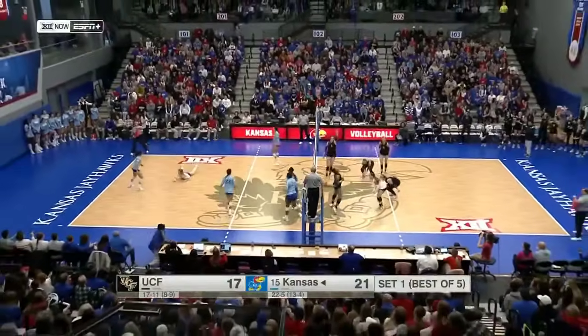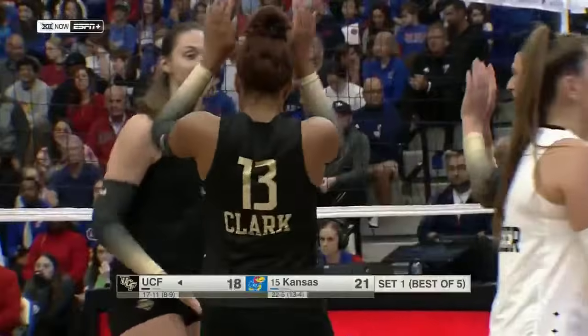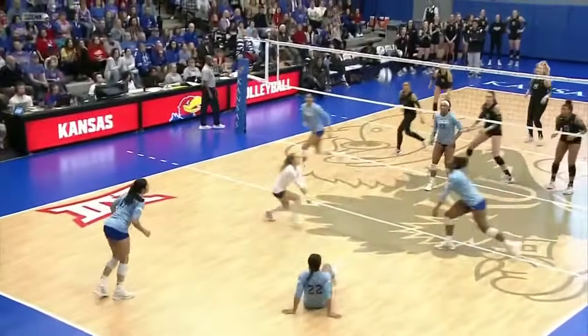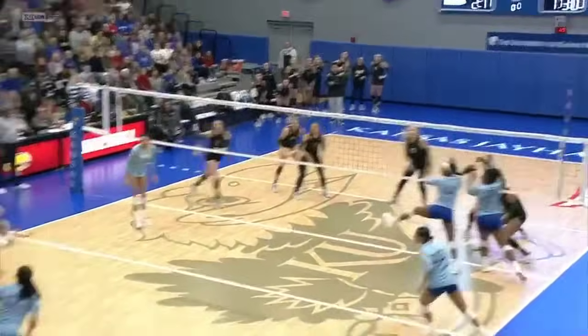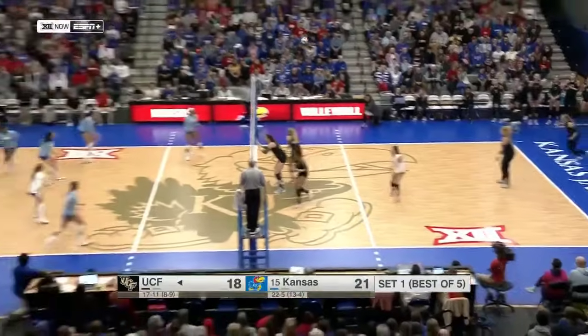Clark swings. Hard-earned point for the Knights. What a rally to end. A bit of a run that Kansas was on, a 6-1 scoring run, but the long extended rallies, some tremendous defense displayed within that. But an even better aggressive swing to end it right off the blocking shoulder. Fast into that angle.